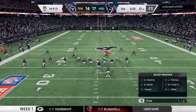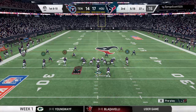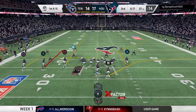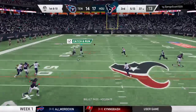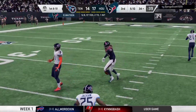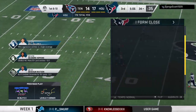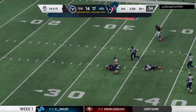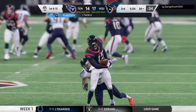Line of scrimmage, the 37 on 1st and 10. 24 is the mic. Here we go. From the gun, here's Watson. It's complete to Fuller. And he's going to get this all the way down inside the 35. He got 29 yards that time. So the defense blitzed. A nice job picking that up, completing the pass.